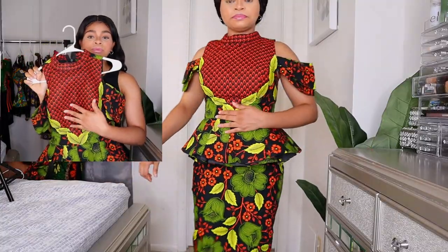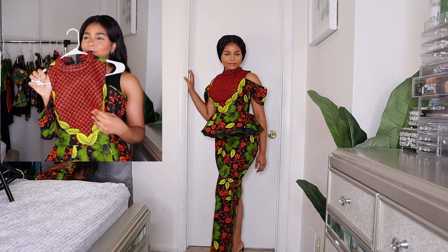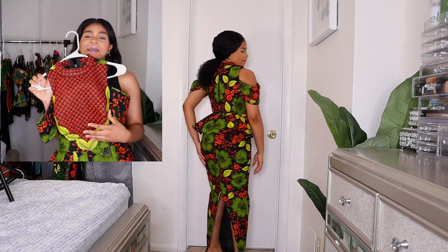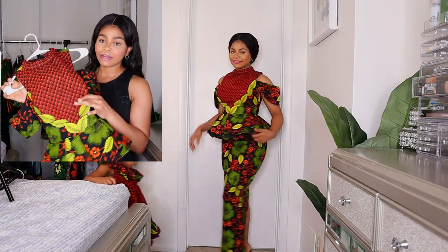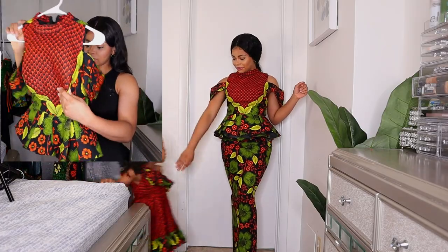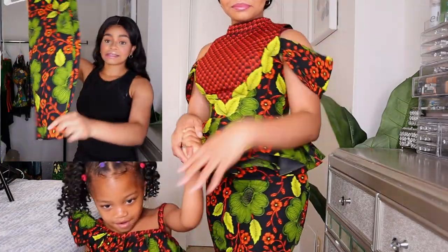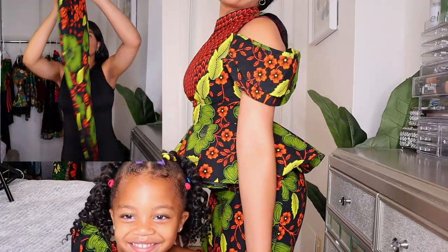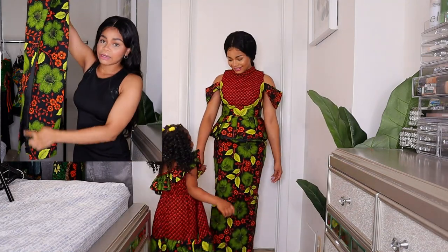And also, at the boob area, as you guys can see, she added, is it cups? I don't know what they call this, okay? But it's kind of padded, so you don't need to wear any bra or any kind of innerwear before you wear this outfit. So, this is the blouse, and this is the skirt. It's just a long skirt, and there is a slit at the back here, okay?